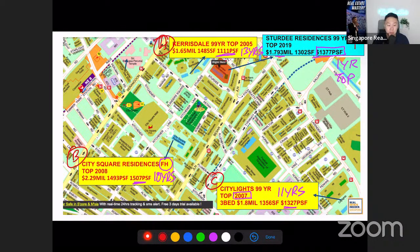Or will you go for D, where you are getting a new property, 0 years, at almost the same PSF as an 11-year-old property? So this is one of the reasons why, when we are doing our research, we are able to spot value properties, undervalued properties out there. And when we spotted this, we were sharing with them that, hey, this property is a very good purchase. Why do we say so?